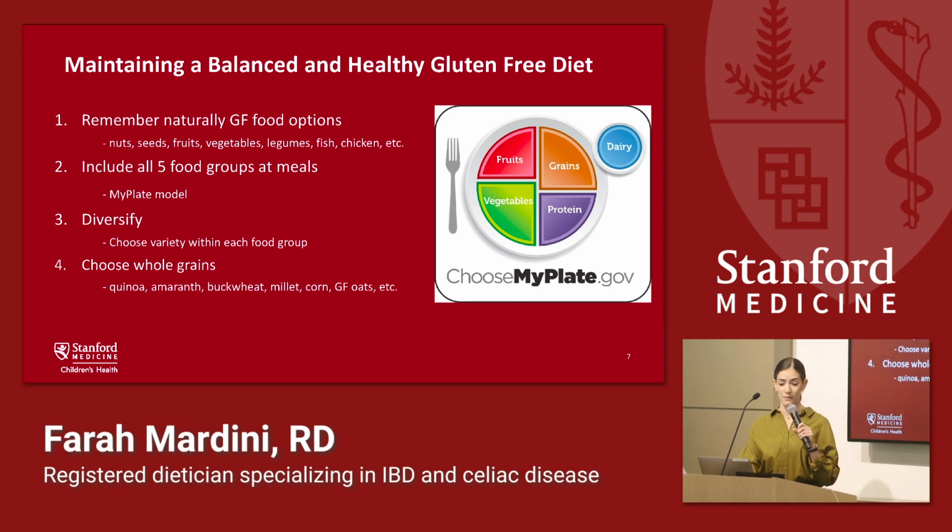Then my last tip is to choose whole grains. I get a lot of families telling me on the gluten-free diet, can we eat anything other than rice? And yes, so whole grains that are gluten-free can be like quinoa, amaranth, buckwheat, millet, corn, gluten-free oats, and a few more as well. And if you're ever in doubt, you're not sure if you're meeting your needs, or you don't know how to incorporate one of the food groups, or you have a selective eater at home, make sure you talk to your dietitian for some ideas.